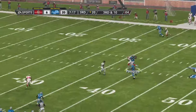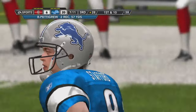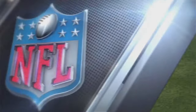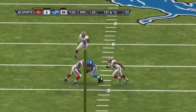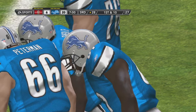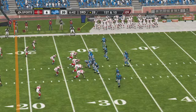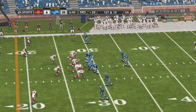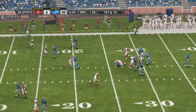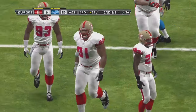He's looking over the top. Watch out, he's got space. He's dropped down around the 28-yard line by Scott. So it's first down, following the big gain through the air. Stafford hands it off. Number 44 on the carry. Gain of 1.